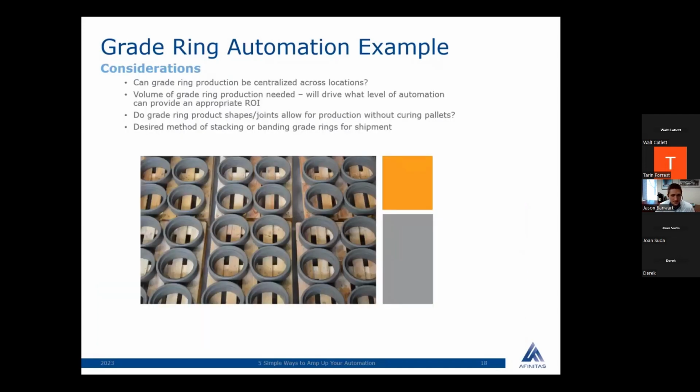Some of the considerations include, can the production of the product be centralized so there's enough volume to automate? Sometimes that's what's going to dictate whether or not you can get an appropriate ROI. If you have enough production volume, then that can drive what level of automation you can justify.